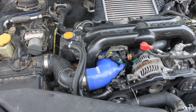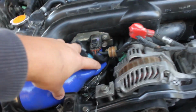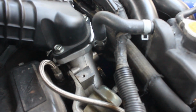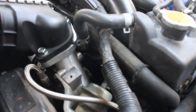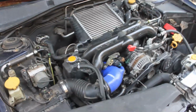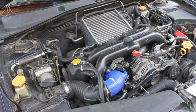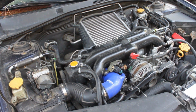But everything hooks up. All the little bungs to all the sensors and stuff hook up, and then we got it. I don't know if you're gonna be able to see it down in there, but it hooks up right there to the front of the turbo, which is right here. So all in all, pretty straightforward install. Pretty happy with the quality, but now we gotta tear it apart and see what's going on with this vacuum leak that's causing a misfire again.